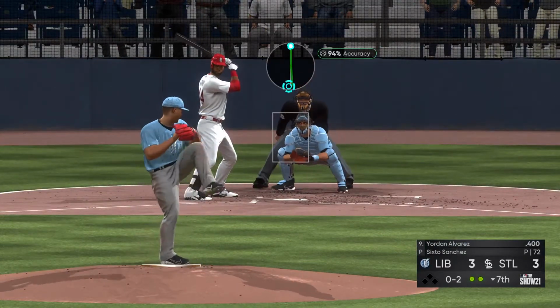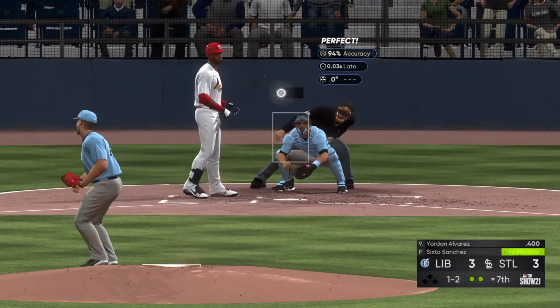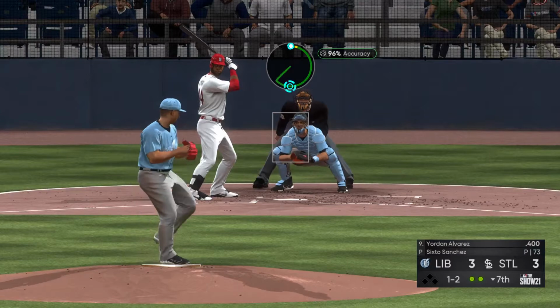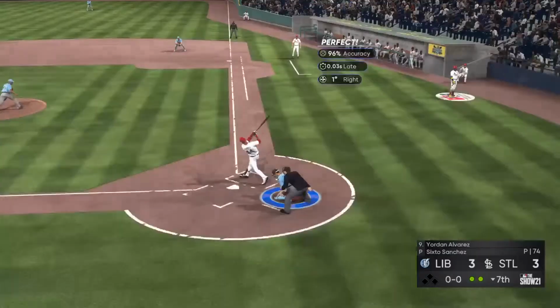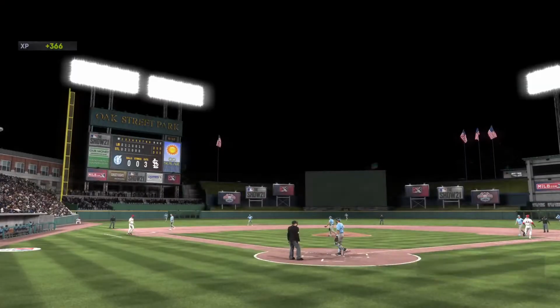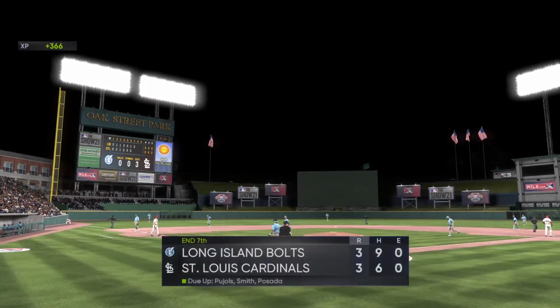The next 0-2. If I'm in the box, you take a step out right here. Take a deep breath after that high fastball. You got to be leery of him burying something in the dirt. Swung on, and he went fishing in the dirt. The throw to first is in time, and the inning is over.